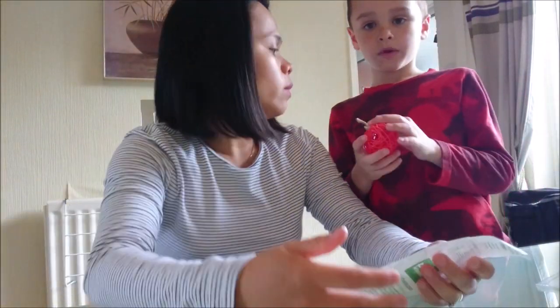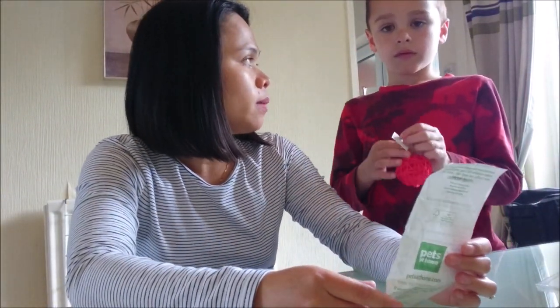So on Friday we're gonna go back to the place for the hamster. And it's gonna be a white one. Oh, you wanted a white one? Yeah. Okay, so that's it for now, right?